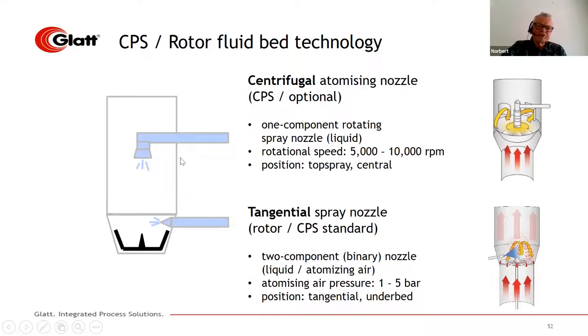We have two options. This is our fluid bed, and we could mount a nozzle spraying from the top. That would be a so-called centrifugal atomizing nozzle, which is running at a very high speed, 5,000 to 10,000 rounds per minute. And by this speed, a liquid is atomized into fine droplets. Or we have a standard nozzle, which is mounted tangentially, as we have it in our classical rotor. It's a classical two-component or binary nozzle, processing the liquid with atomizing air. And for the future, this will be our standard because it's much simpler to handle than the centrifugal nozzle.